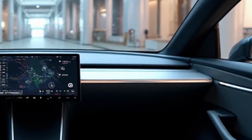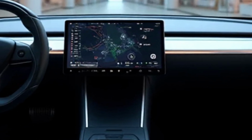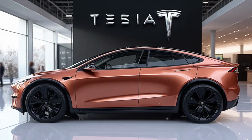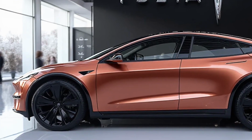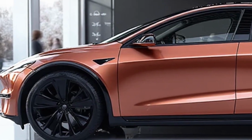At the same time, handling has been tightened up, making the car more confident in corners and more comfortable over rough pavement. The steering feels sharper, and the car remains composed even at high speeds, giving it the kind of driving character that balances everyday comfort with Tesla's signature electric punch.